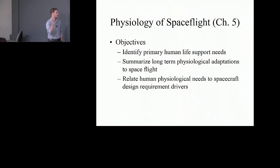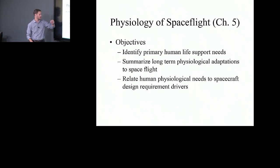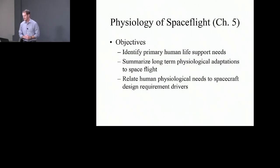High-level objectives. Again, these are the things that by the end of, really, next lecture, you should fully understand and be able to do. So identify the primary human life support needs, and we've talked about some of these in the first lecture or two, and we'll now come back to them and delve a little more deeply. Hopefully you should be able to summarize long-term physiological adaptations to space flight. Some of this will mostly come on Thursday. We'll definitely touch on the first one today. And then start to relate human physiological needs to spacecraft design requirement drivers.